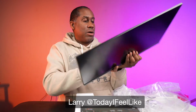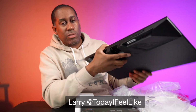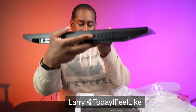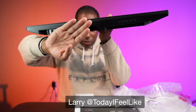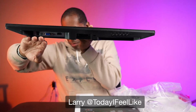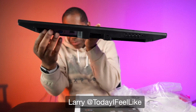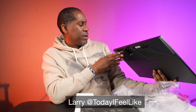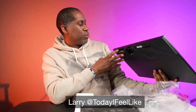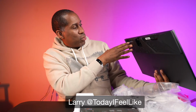So yeah, all right. We can see here on the back, on the bottom there, you're going to get some controls. You might be able to see right there. Let me see if I can get that focused in there. But yeah, so there you go. You get some controls, and some connections over here. It looks like we're going to have an HDMI, a power port, a headphone jack, and a VGA port on there as well.